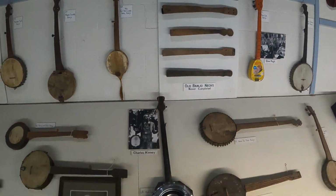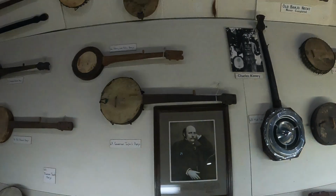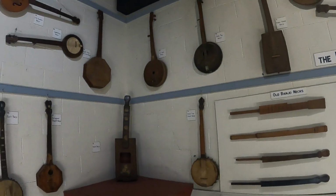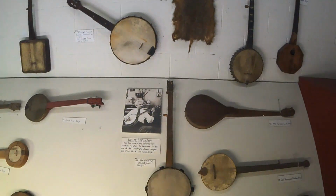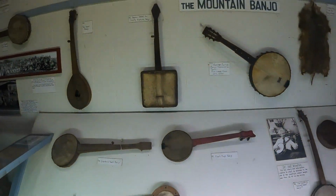But it is pretty cool here. I mean, there's a banjo and a hubcap. So pretty awesome. Like the stuff that they used for different sounds. And of course they used what they had.